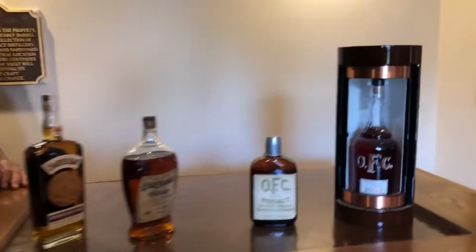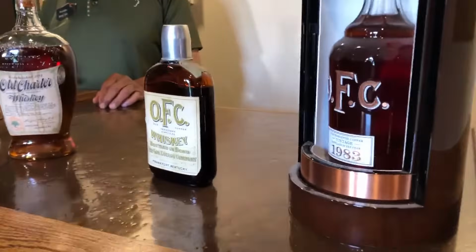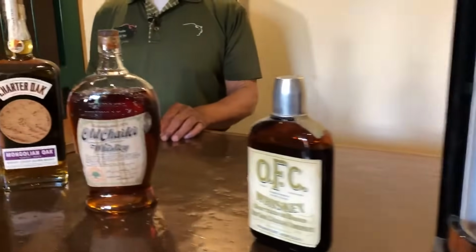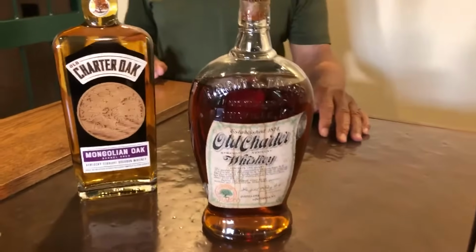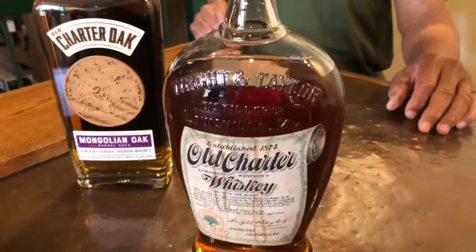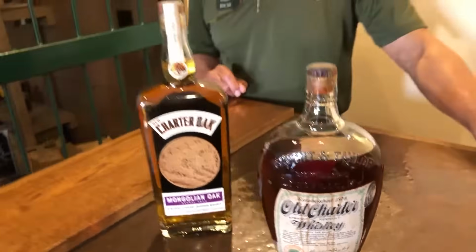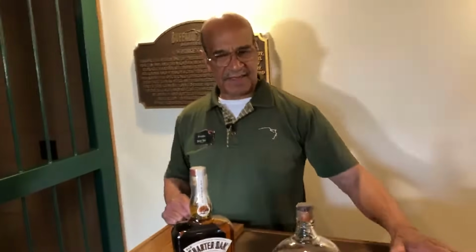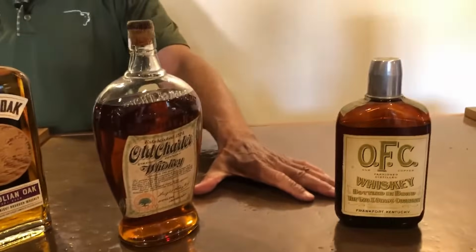So, Old Charter. Maybe we should call it Very Old Charter. It goes back to the 1800s. A lot of people know about it. They probably remember the Old Charter 8-year-old, but Old Charter actually goes back to the 1870s. Wow. So these bottles in the middle here represent a cool point in history.